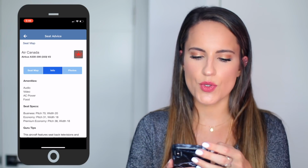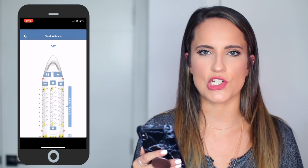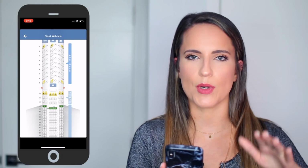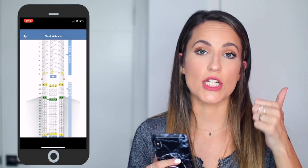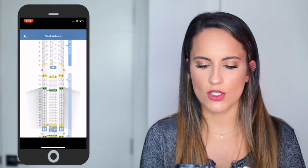And then also you can look at the seat map, and what's really cool about this is not only can you see what the flight actually looks like, it'll have whatever type of plane your flight is based on your flight number, it knows. What I love is all of the green marked seats are really good seats. The yellow ones, there's something to worry about. So if I click on a yellow one, it'll give you notes.